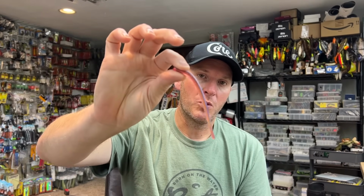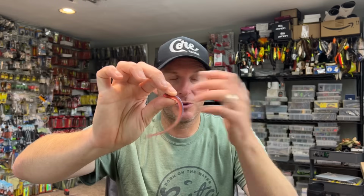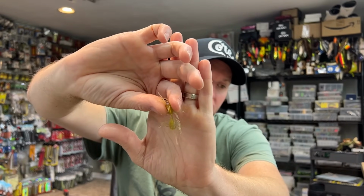And then same thing goes with a drop shot. A traditional drop shot has always been just something like your Robo Worm. But from a bait standpoint, does this still work? Absolutely it does. But what we're starting to see is a lot of different style baits. This is just a Micro Tuey by Reins that you can rig in a couple of different ways on a drop shot. Just a lot of different style baits that people are applying on the drop shot.